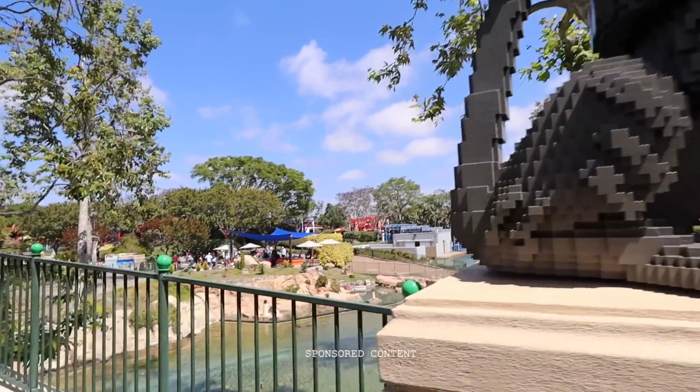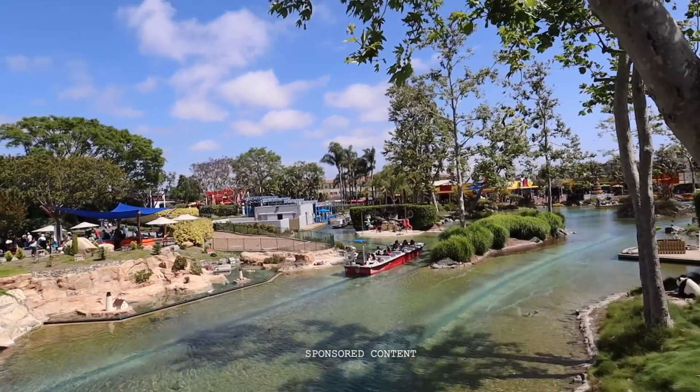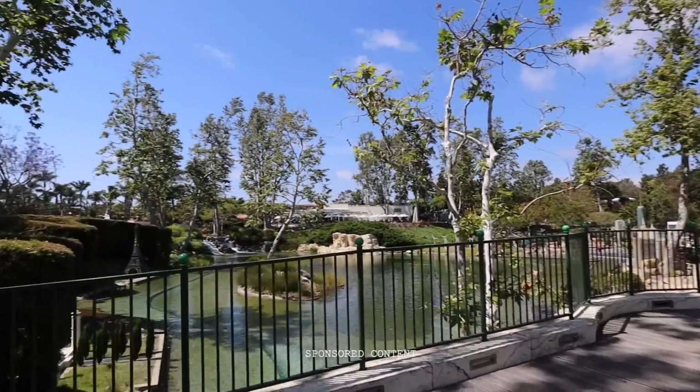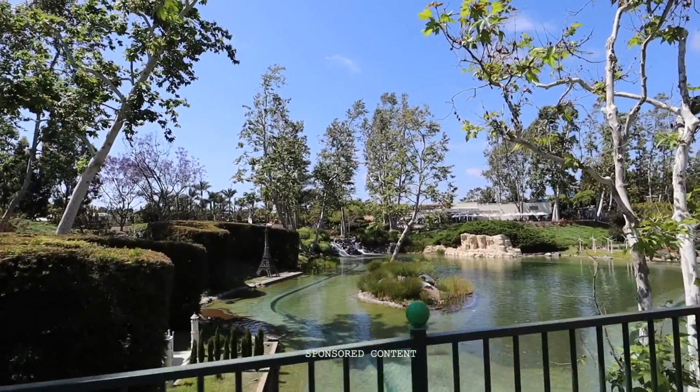We went on the Coastersaurus ride in Dino Valley again. We walked across the bridge where you can see the Coast Cruise ride, which we also went on, and then we walked down to Miniland.